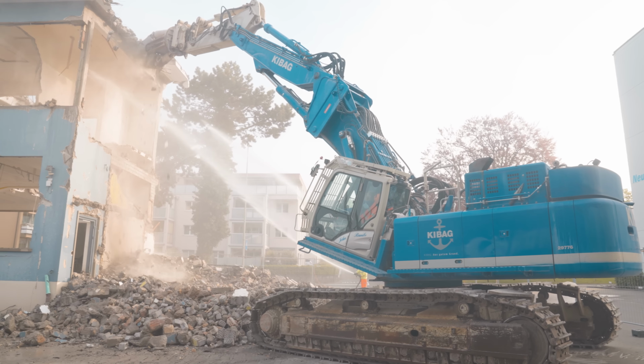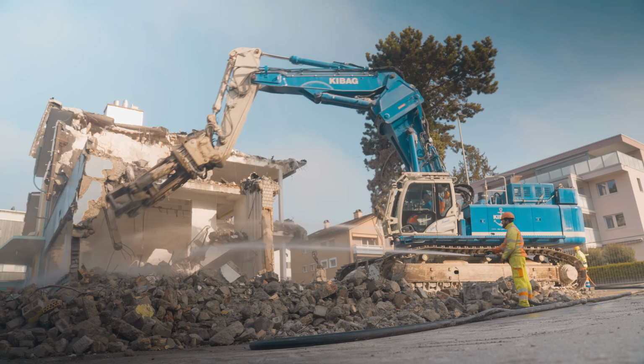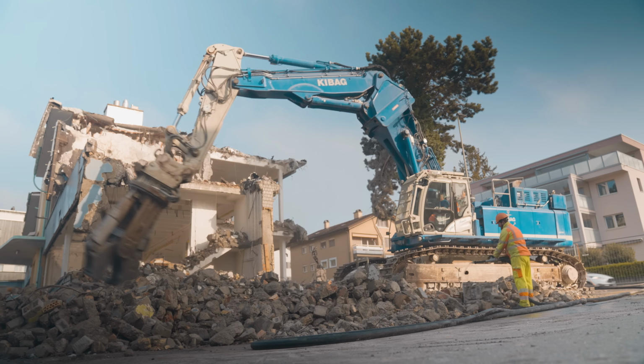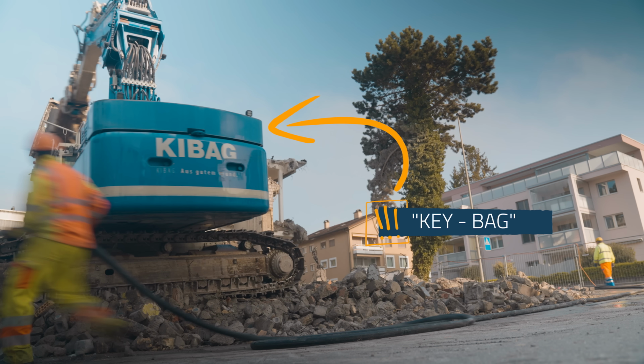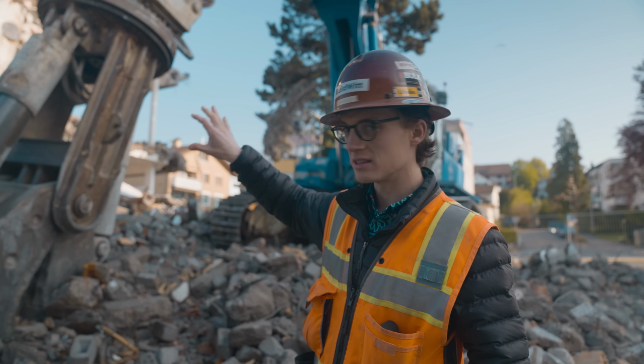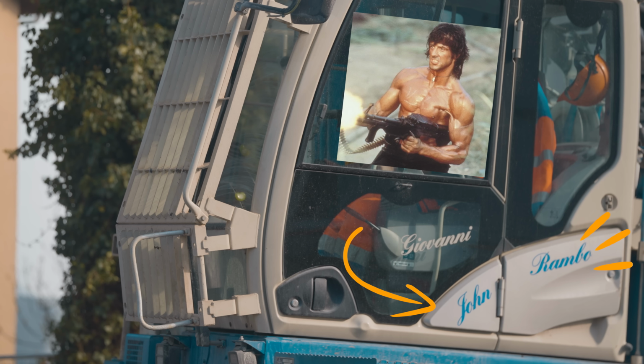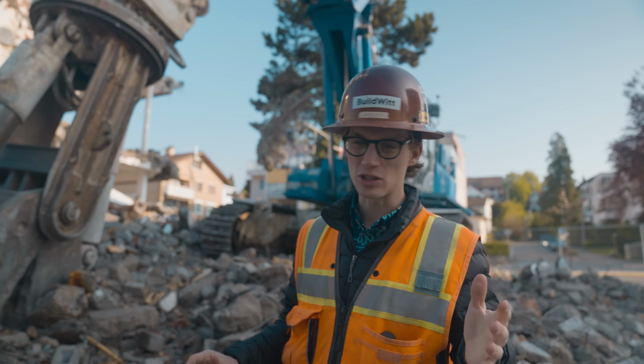Okay, right behind me is a Hitachi HMC 600. It's a specialty demolition excavator. We're with Keybag, outside of Zurich today, checking out this building demolition. This is an absolute weapon. The operator, John Rambo, according to the side of the machine, has 30 years experience.